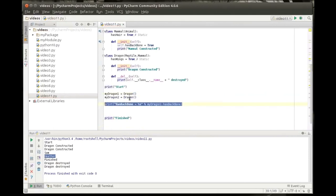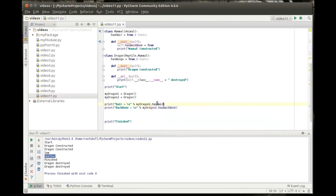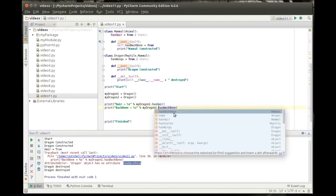Let's do this for a few things here. Let's do like hair or wings or something. Let's do hair. And I'm not going to include the has in front. We know what we're talking about. So let's actually run this and see what happens. You can see how hair equals true. But suddenly we have an error. Backbone. Object has no attribute has backbone. Well, that doesn't make any sense, does it? I mean, when we put the period here, IntelliSense says it exists, so we know we're inheriting it, but why don't we actually have access?